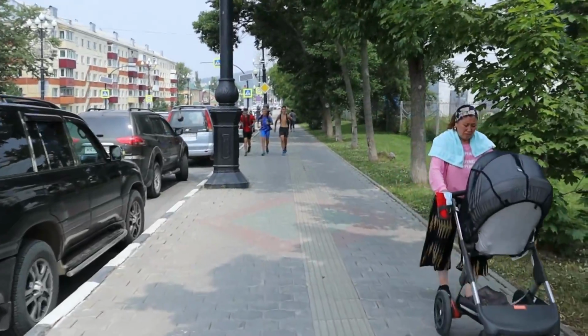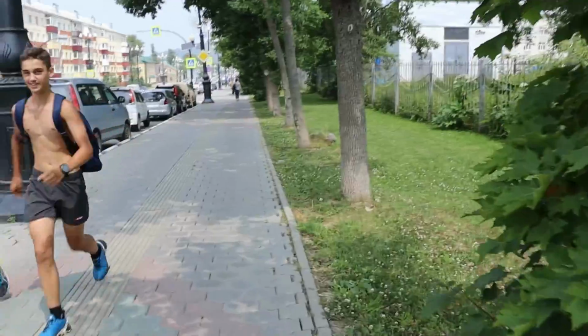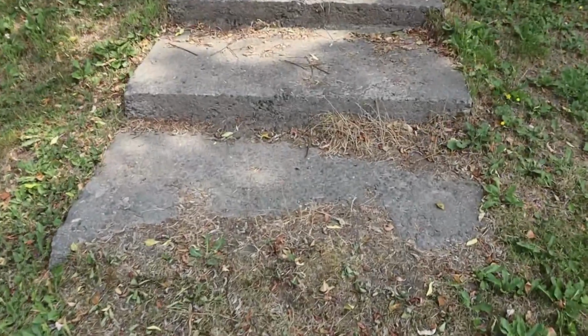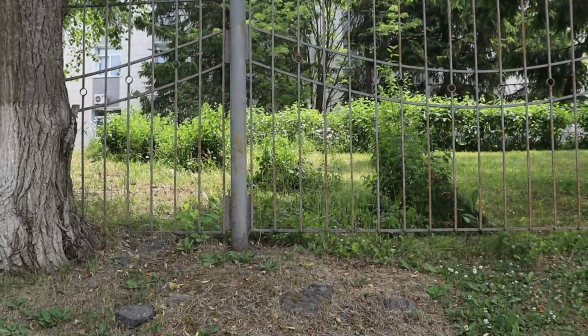So now we're going from one square to another. There is nothing unusual and interesting to see here. You see there are steps right there. Let's see where they're going. And they're going to, bam, nowhere.